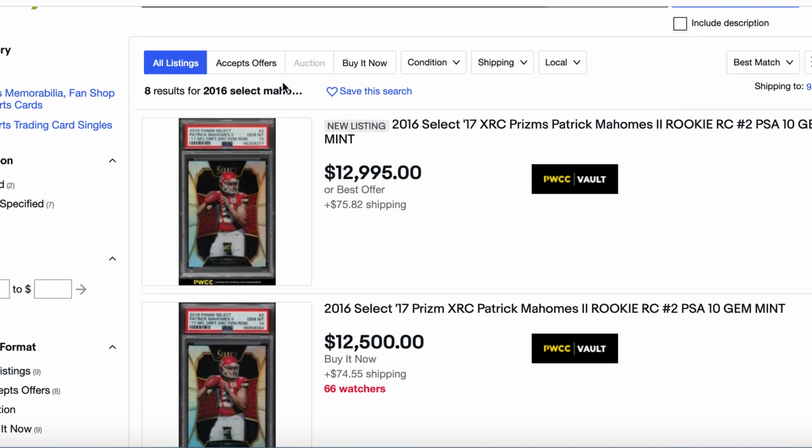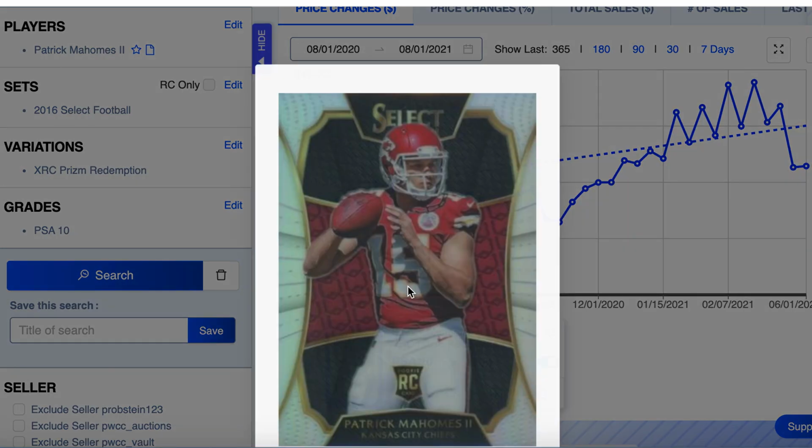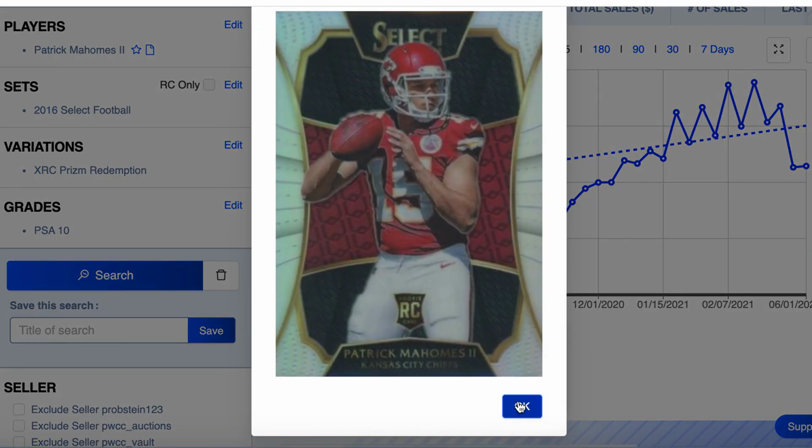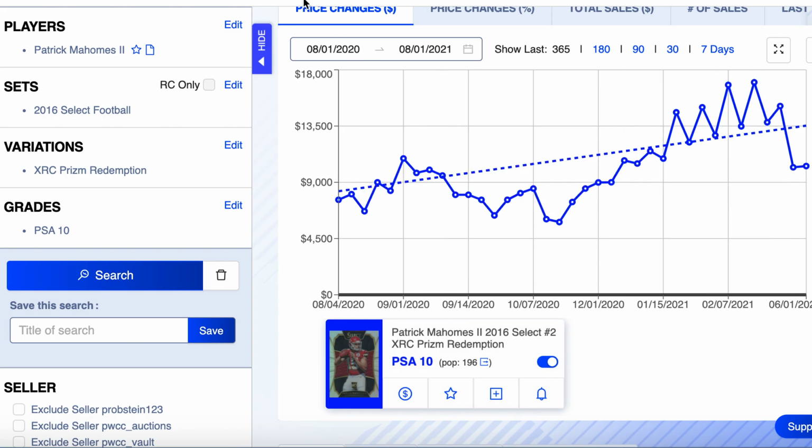But I just really, really like this Mahomes card because, in terms of his rookie cards, it's Prism, it's Select and all that. Select is obviously rising in popularity with it coming out into retail this year. Low pop count, 196. It's Mahomes. We all expect him to win more Super Bowls before his career is over. So I just really, really like this card.